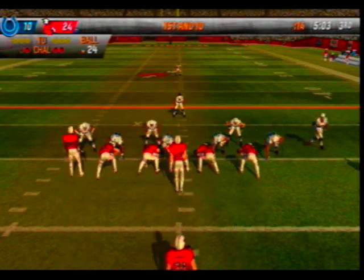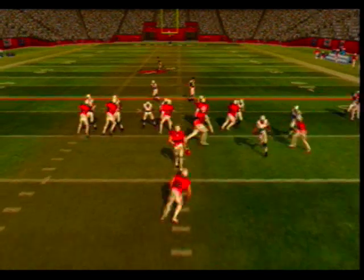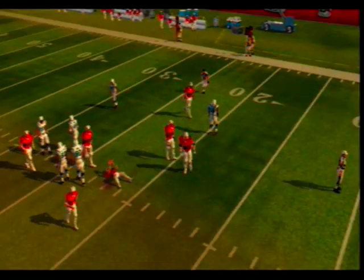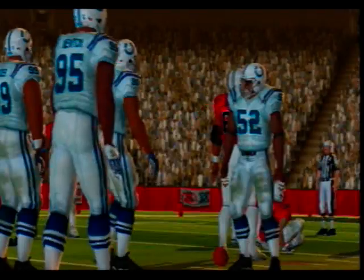First and 10. Ball on the 24-yard line. Watch the screen. Only one man in the backfield. Smith stops him for negative yardage. Great read by the defensive line there, John. They knew exactly what was coming.